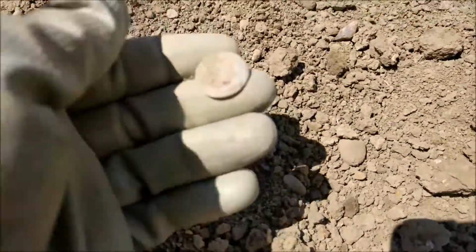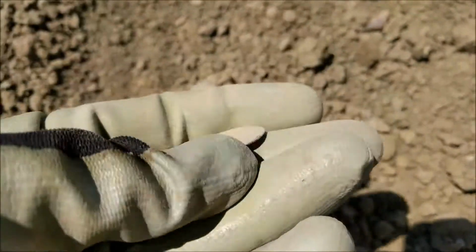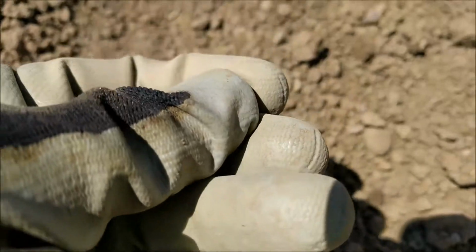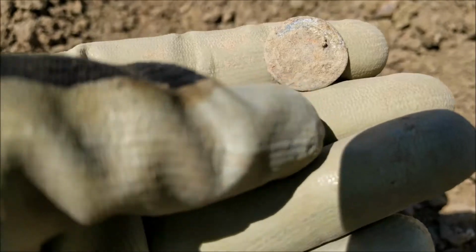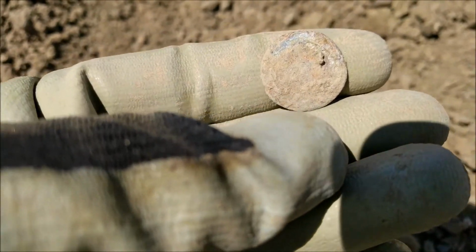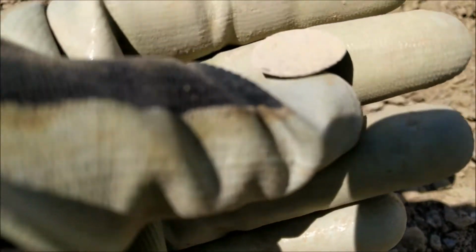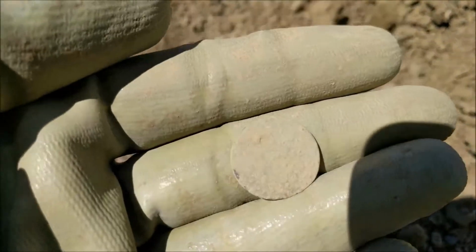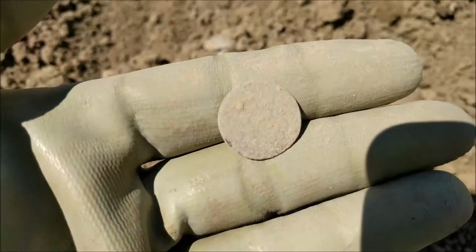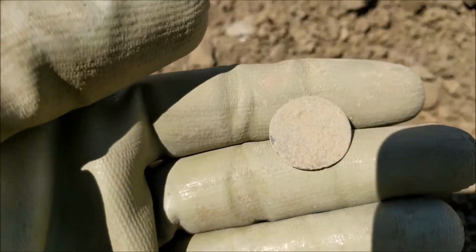So we got a surface find here. Looks, I don't know. First I thought it was a coin, but the backside looks pretty awkward. I think, yeah, I can read something there. Okay. Well, I think it's gonna be a coin from the Second World War time. It's gonna be a zinc coin, probably. We'll see when I clean it up. But it's a coin anyway, so I'm really happy. Cool. Let's continue.